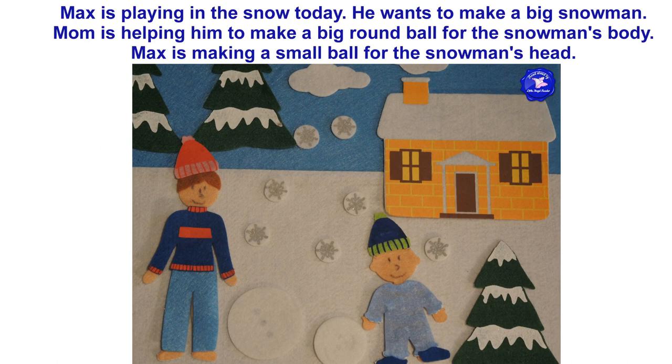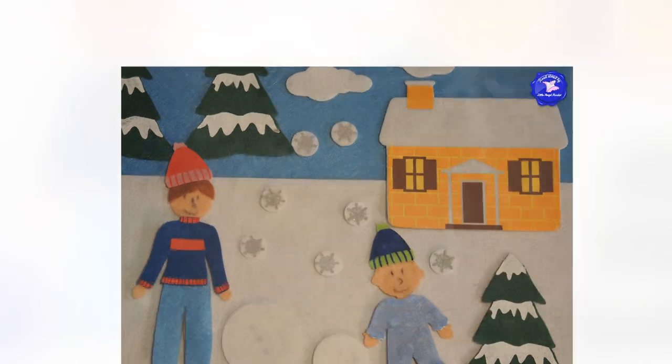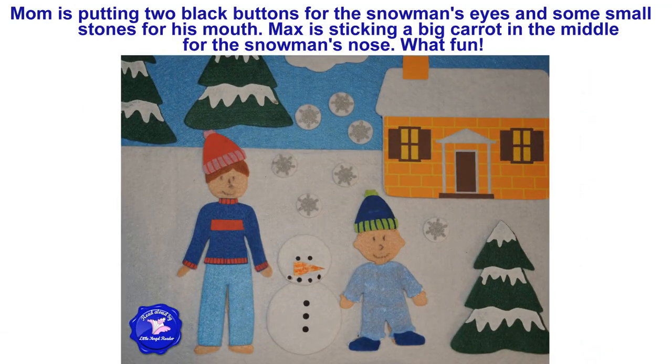Mom is helping him to make a big round ball for the snowman's body. Max is making a small ball for the snowman's head. Mom is putting two black buttons for the snowman's eyes and some small stones for his mouth. Max is sticking a big carrot in the middle for the snowman's nose. What fun!